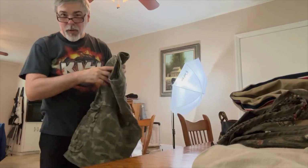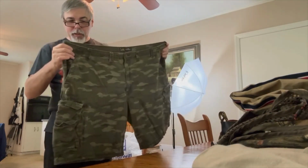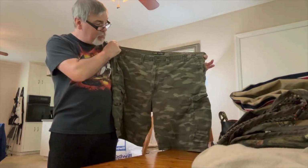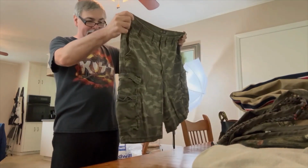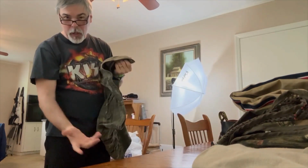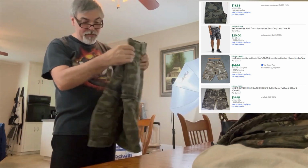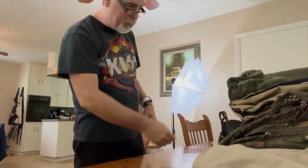Now, this is not a great brand to pick up, but camo always sells good. These are size 50. I just took a chance at it. The shorts are like $3.75. I'm thinking $3.75 into $15 to $20. So I picked those up.